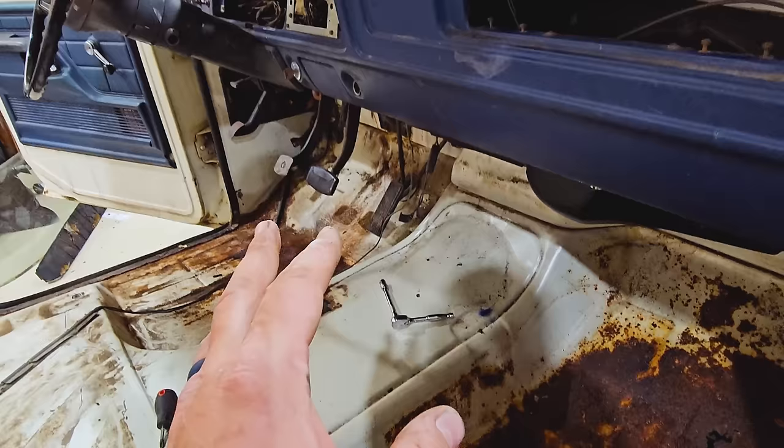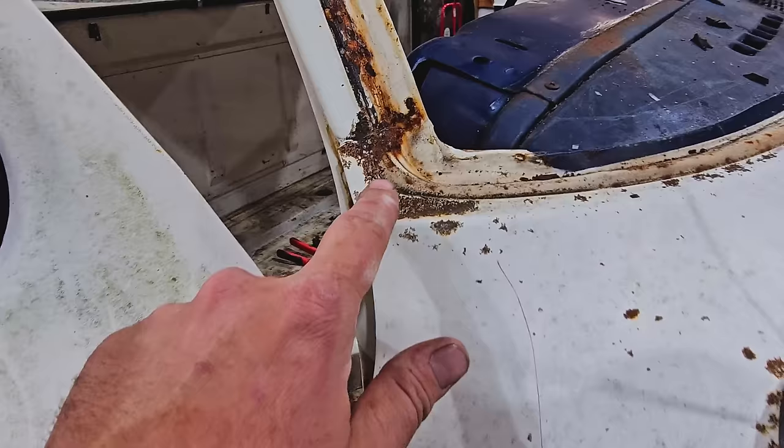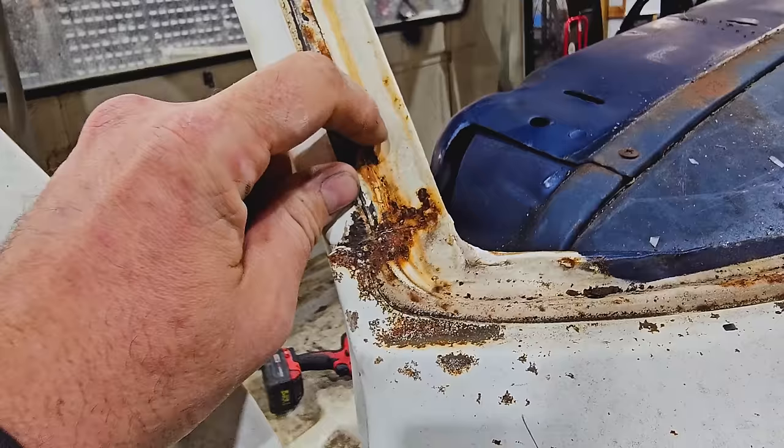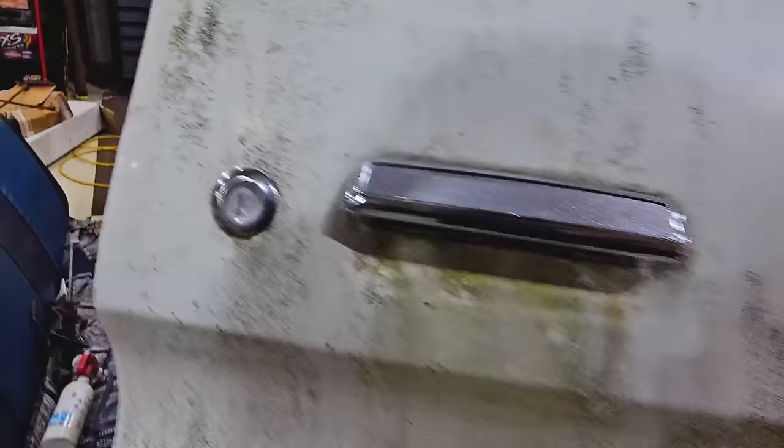So let me get in here, wire wheel all this up, probably both sides. I'll probably go ahead and hit the out here as well while I got it running. This really isn't bad at all. I've seen worse, but we're going to clean it up anyhow. All that's got to be taken care of. Look at this blue. That was the original blue. Beautiful. Oh yeah, look at this too. Look at that white.